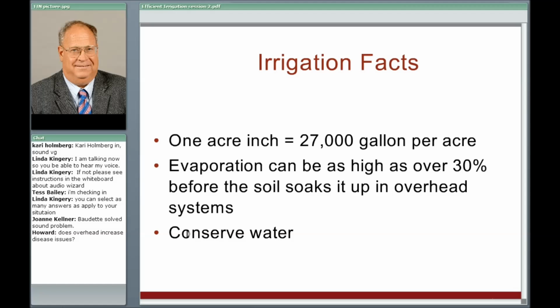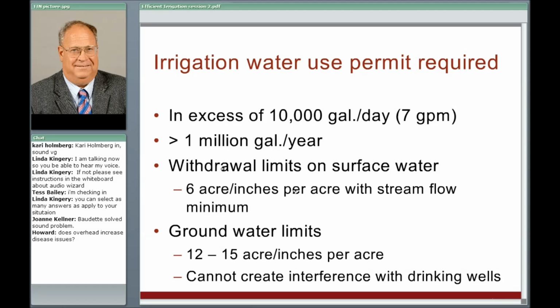One acre inch is equal to 27,000 gallons of water per acre. Now that's actual water. If you're using drip tape, that's about what it takes. If you're using overhead, you can have evaporation as high as 30%. Put on 27,000 gallons and actually get about 20,000 to go into the soil. So anything that we can do to conserve water is extremely important. But that 27,000 gallons per acre is one that I really want you to remember as we continue on this evening.